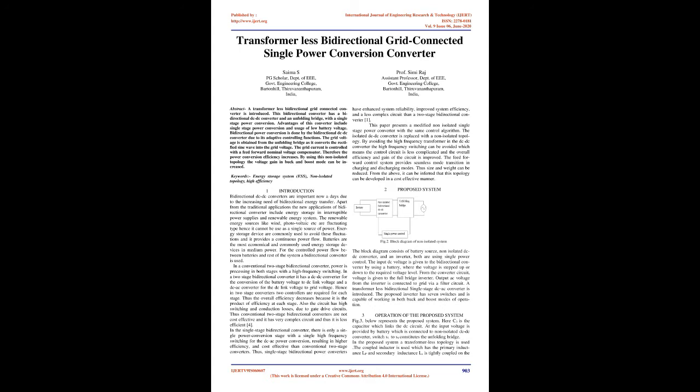1. Introduction: bidirectional DC-DC converters are important nowadays due to the increasing need of bidirectional energy transfer. Apart from the traditional applications, the new applications of bidirectional converters include energy storage in interruptible power supplies and renewable energy systems. Renewable energy sources like wind, photovoltaic etc. are fluctuating in nature, hence they cannot be used as a single source of power. Energy storage devices are commonly used to avoid these fluctuations, and they provide a continuous power flow.